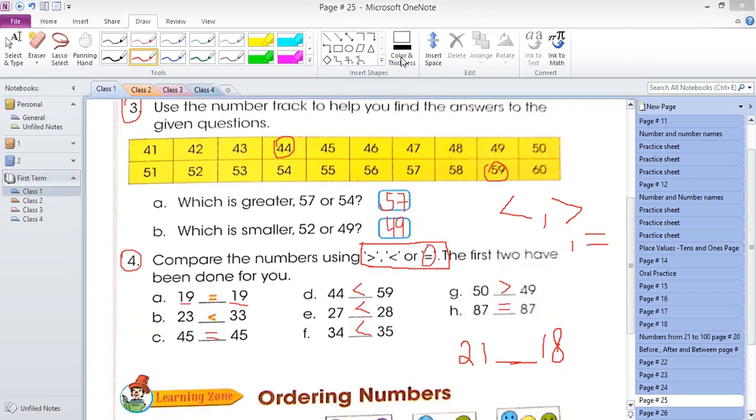Guys, can you see the screen? Yes. Yes, sir. They all can see the screen. Okay. So, Abdullah Fahad, if you cannot see the screen, that means you are doing something else. So leave the class and join the class again. Inshallah, you will see the screen. Okay.